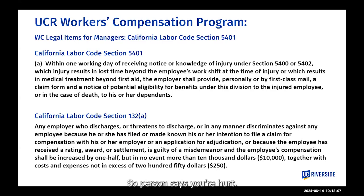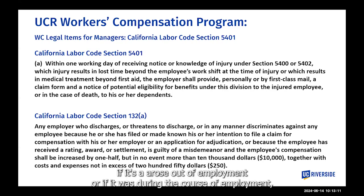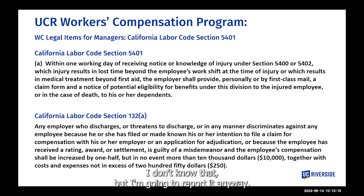So a person says they're hurt. I don't know if it arose out of employment or occurred during the course of employment, but I'm going to report it anyway and let somebody else figure it out. The system will have a claim form for you to give to the employee, or one will be mailed to them within 24 hours. Again, that's one of the responsibilities we take care of on the website.